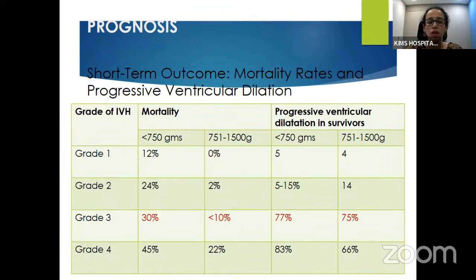So coming to the prognosis, the prognosis is mentioned in terms of the mortality rates and progressive ventricular dilatation in the survivors. The babies are divided by weight into very small babies, less than 750 grams, and VLBW babies up to 1500 grams. As the grade of the IVH increases, the mortality increases up to 45% in extremely low birth weight babies, whereas it is half of that in babies with 750 to 1500 grams. Similar is the case with hydrocephalus. In the very small babies it increases up to 83%, whereas it is 75 to 66% in the bigger babies.